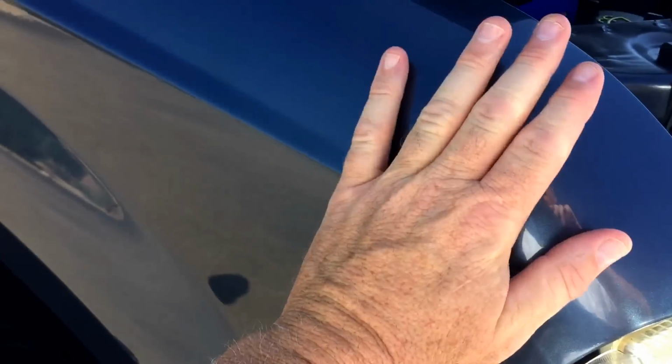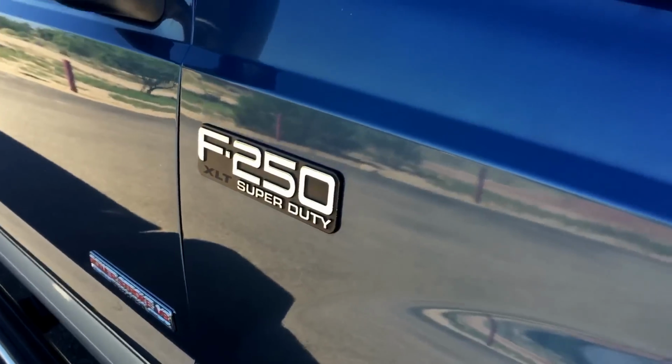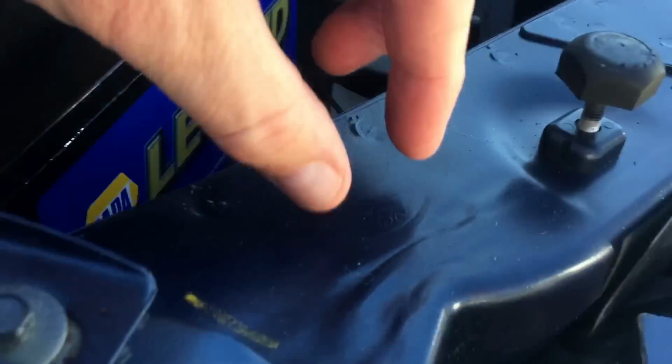This fender doesn't have a Ford stamp. So at some point this fender has been replaced. You would see a Ford stamp right there if it wasn't, and it's not there. So this fender has been replaced. Now the paintwork is beautiful. Not good, it's perfect. But that has been replaced.